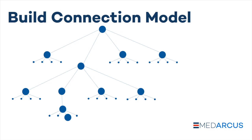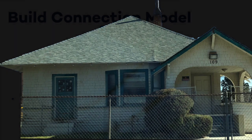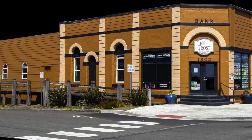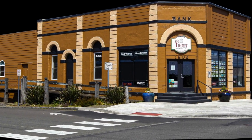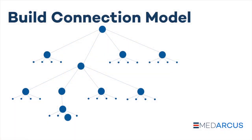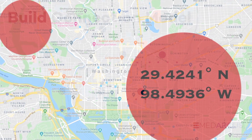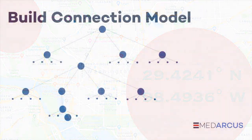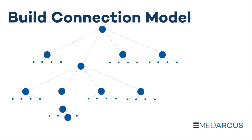What we're really looking for are who the patient may have come in contact with. Family members are one class of people, but also our coworkers and those in our general surroundings. We will use modern search techniques to compare addresses and locations to see how the patient may have crossed paths with others that might be infected.